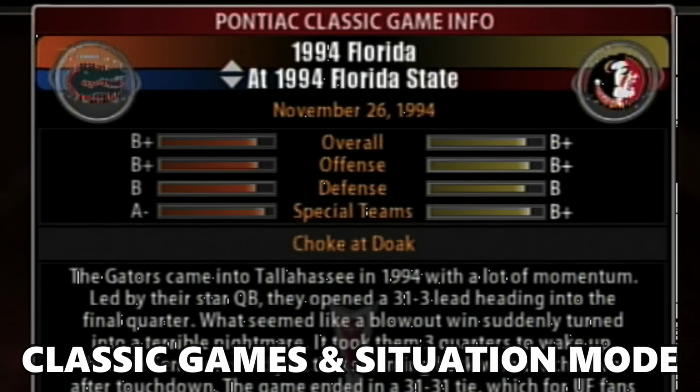Like, I remember you could replay the choke at the Doak between the Gators and the Seminoles when they ended up tying, when Bobby Bowden and Steve Spurrier were the head coaches. You could go back and maybe play game moments like, I don't know, the 2013 Iron Bowl. That's a wonderful throwback game right there. Or maybe the 2019 game between LSU and Alabama. Shoot, why not? Or Clemson versus Alabama with Deshaun Watson and Hunter Renfrow. Stuff like that. I'd want to go back and be able to play either the full games or these moments.